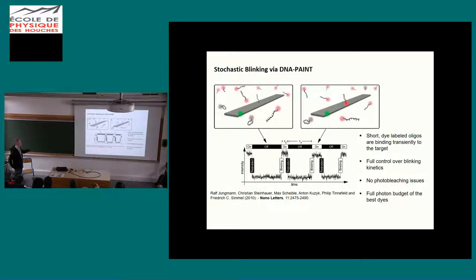So after 1 second or so, it will diffuse away, and the next molecule can come and replace this dye molecule. So what you would do is you would label, instead of with a dye or with a tag, with a short DNA strand, which provides a designed interaction strength for how long this molecule should be there. And not only can you replace the dye molecules to reduce the bleaching, but you could also use this really directly as blinking.